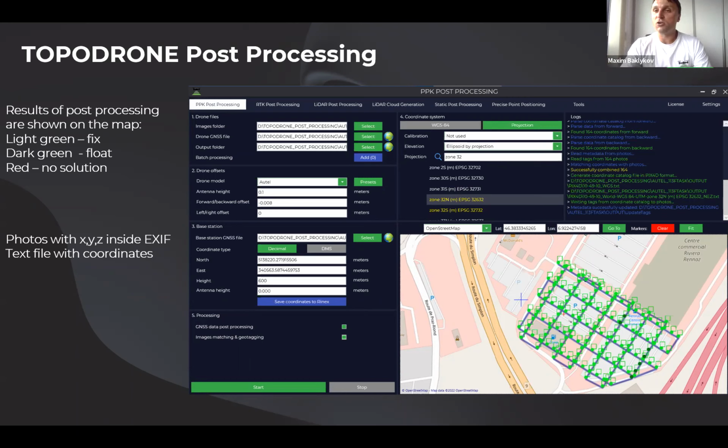The software creates a set of images with precise coordinates embedded in the exif text of the images. And after that, you can use these images for photogrammetric data processing. And right now, I would like to show you data processing in real time.